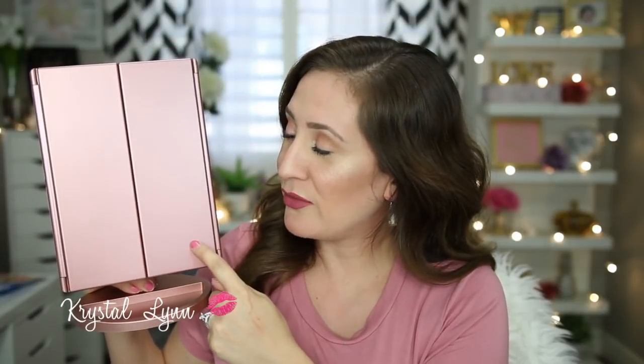But yeah, this is a little vanity mirror here. It is rose gold. It is beautiful. So this is the Spar Trifold LED vanity mirror. It's a long name, but it has like 180-degree rotation, so you can rotate it back and forth, just so you can get the perfect height and angle that you need when you're doing your makeup. And it is trifold, so it does have two little doors, and it opens up, and I will show you the mirrors here in a second. I'm just going to turn it over and show you the rest of it first.